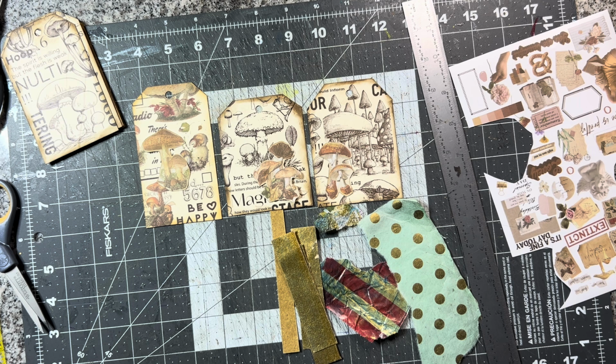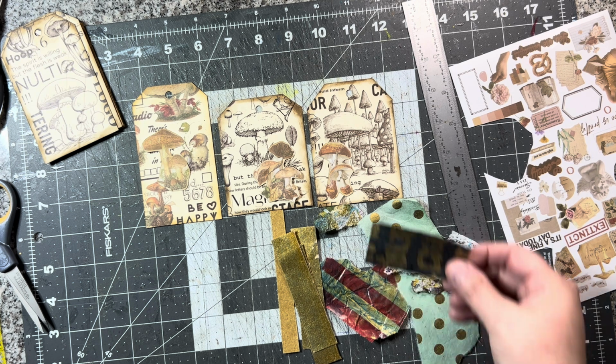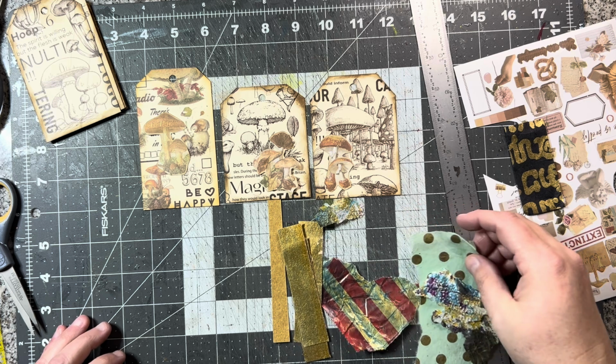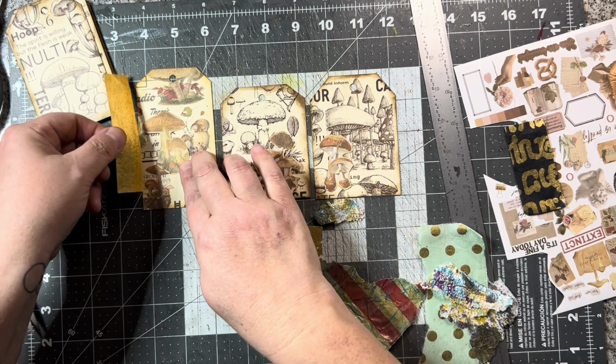A little bit more of my paper towel pieces. Okay, let's just see what we can do with these. Let's see what we got. Kind of inclined to go pretty simple here.